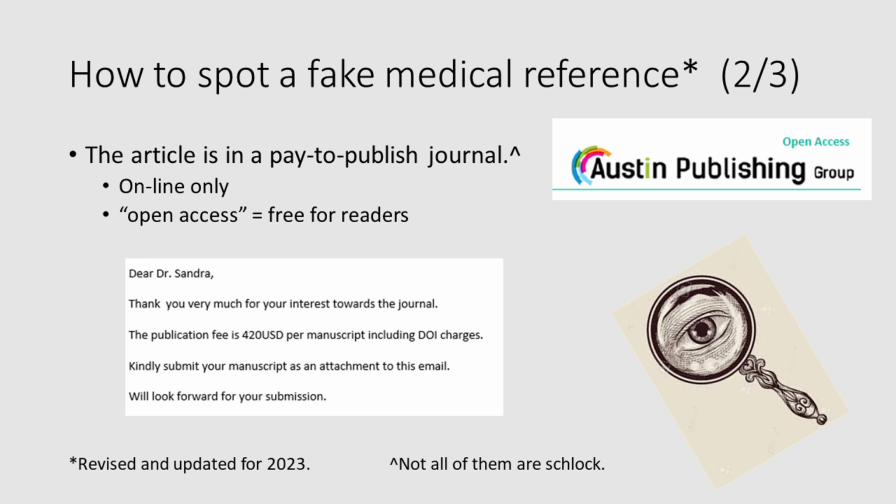That's actually pretty cheap. And I want to mention now that not all pay-to-publish journals are schlock. There are many more legitimate, high-quality medical research manuscripts being generated these days than the big, established print journals can possibly publish. So don't assume that because it's online, open access, and pay to publish, that nothing that is published in that particular journal is of any value whatsoever. Do a little bit more investigation, though, and you'll find, as with the Austin Publishing Group, that maybe you really shouldn't believe those articles too much.